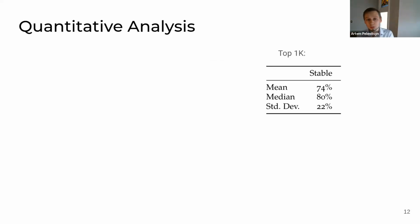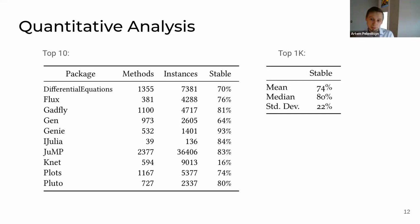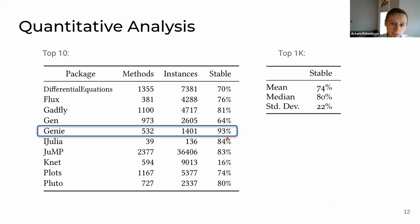So roughly, the quantitative part of this analysis is as follows. We have a corpus of 1K packages, whose tests indicate largely type stable code. It's 3/4, or 74 and 80 median percent of the instances are stable. These numbers by themselves answer the question in general. We zoom in a little bit on the top 10 packages and see that there is not much variation around the median here. The interesting parts are the Genie package that has 93% of stable method instances.